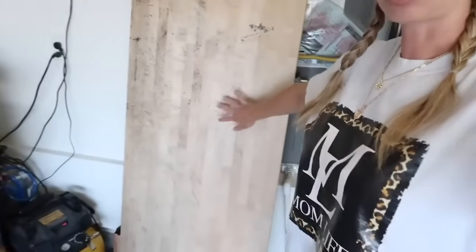This is a butcher block top that we had in our homeschool area. We put this together when our kids were home on virtual learning, when everything was shut down, and as you can see, they've really gone to town on it. So I need to completely sand this down, re-stain and seal it, and I also ordered some desk mats to go on top to protect it further. In order to make over that whole space, I really need to get this refinished.